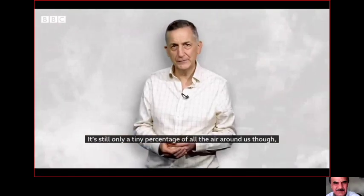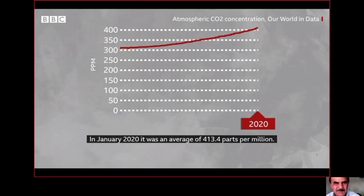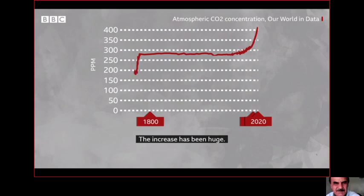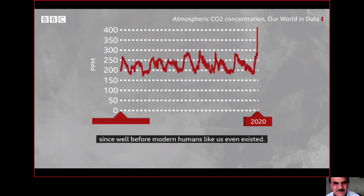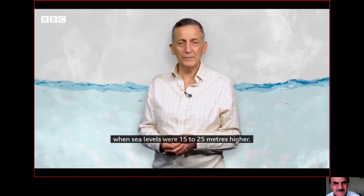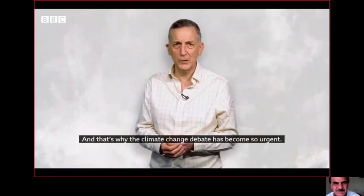It's still only a tiny percentage of all the air around us, though, just over 0.04%. Scientists measured that as the number of CO2 parts per million in the air. In January 2020, it was an average of 413.4 parts per million. But in 1970, that number was 325, and at the start of the industrial age, it was roughly 280. The increase has been huge, and CO2 levels have been accelerating fast. They do fluctuate naturally, but they haven't been as high as this since well before modern humans like us even existed. In fact, experts reckon the last time there was this much CO2 in the atmosphere was probably more than 3 million years ago, when sea levels were 15 to 25 meters higher. So, in order to sustain life on Earth as we know it, we do need to limit the amount of CO2 that gets released. And that's why the climate change debate has become so urgent.